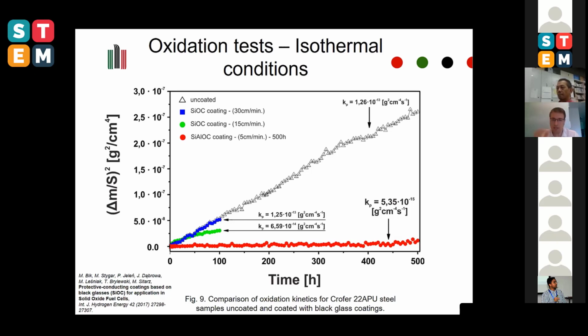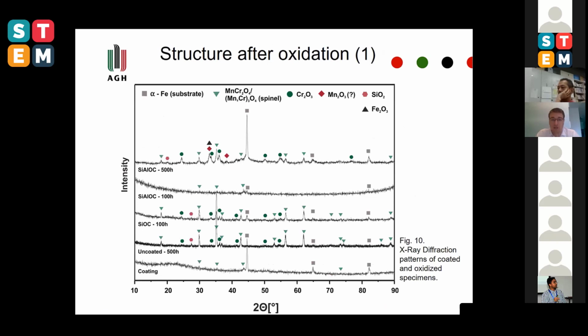However, after optimization of the parameters for the silicon oxycarbide coating, 2 years ago we published a paper where we proved that the value of the parabolic rate constant was at least 2 times lower. And in case of the aluminum doped material, here you could see that after 500 hours of oxidation, we have at least 1.5 orders of magnitude lower value of Kp in comparison to the pure steel, which means above 20 times lower mass gain in comparison to the pure steel. So such promising results were then confirmed using structural studies.